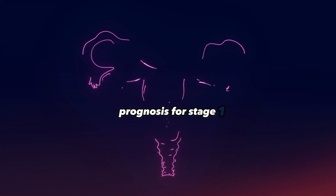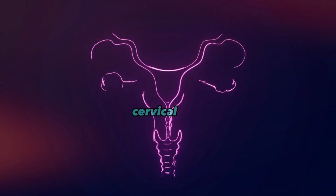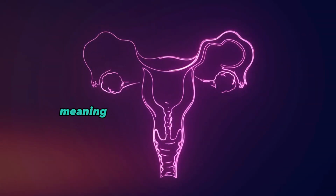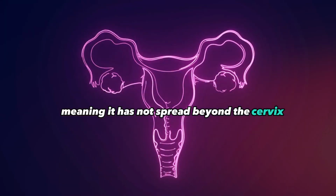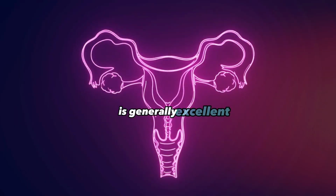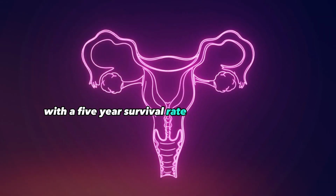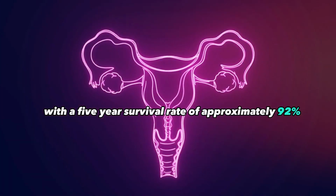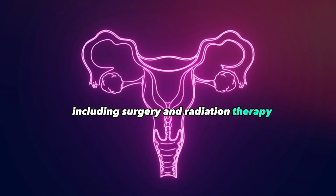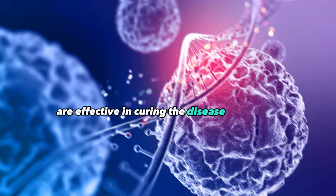Prognosis for stage 1 cervical cancer. Stage 1 cervical cancer is localized, meaning it has not spread beyond the cervix. The prognosis for stage 1 cervical cancer is generally excellent, with a 5-year survival rate of approximately 92%. Treatment options, including surgery and radiation therapy, are effective in curing the disease at this stage.